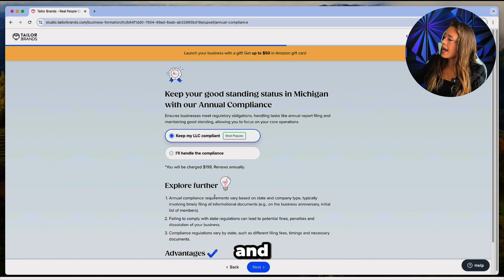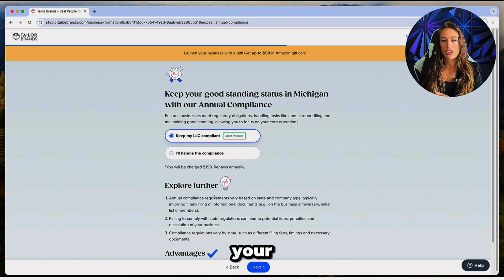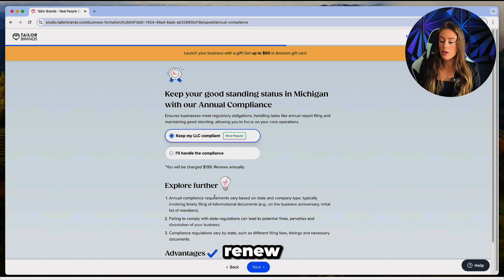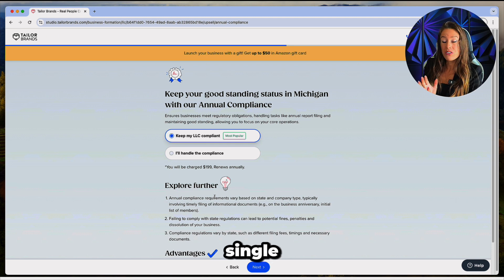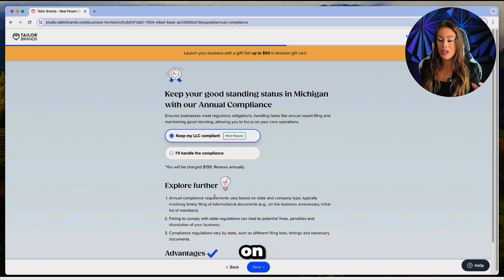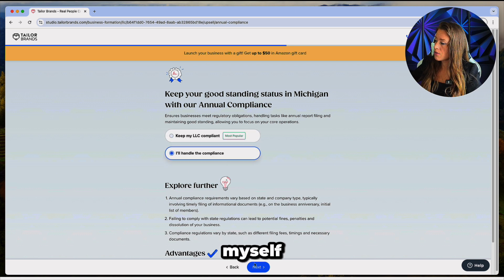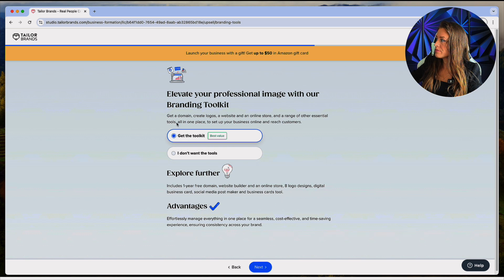Are you sure? Yes. And every single year you need to renew your LLC. So if you forget to do it, you'll have to pay a bunch of fees and fines and late fees, which we obviously want to avoid. So if you think you'll forget to renew it, Tailor Brands can do it for you every single year automatically. It's $199. Definitely worth considering if you have a lot going on. For me, I'm going to try to save some money, so I will handle the compliance myself. But again, make sure you remember, otherwise you're going to have to pay some late fees.